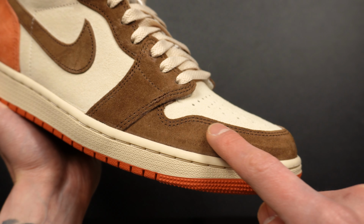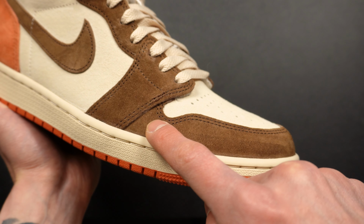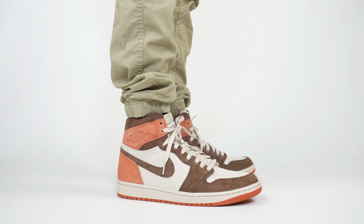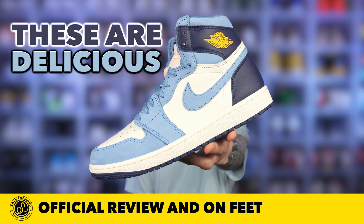The nubuck as well as the suede on the shoe was really nice in hand. I know that sounds cliche, but it really was. And it also is a very good shoe for fall, especially as someone that lives in New England. We're kind of known for fall being very scenic around this area of the country. It is just a great colorway for fall. Great colorway. And at number 7, it is another Jordan 1.